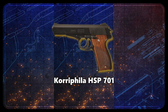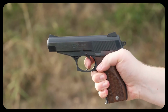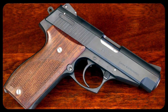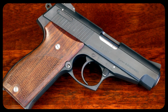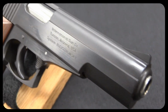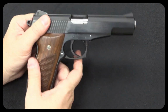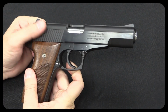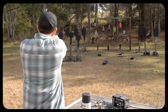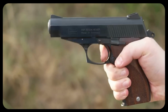Korriphila HSP 701. The Korriphila HSP 701 is a German rarity that merges artistry with world-class engineering. Each pistol was built to order, so they're nearly impossible to find today. Chamberings vary, but 45 ACP is common, and the design uses a roller-delayed blowback system with a fixed barrel. That fixed barrel virtually eliminates the play you see in standard tilting barrel pistols, so there's very little variation in lockup from shot to shot. Tests have shown sub-1-inch groups at 25 yards, which puts it on a short list of ultra-accurate service-oriented handguns.